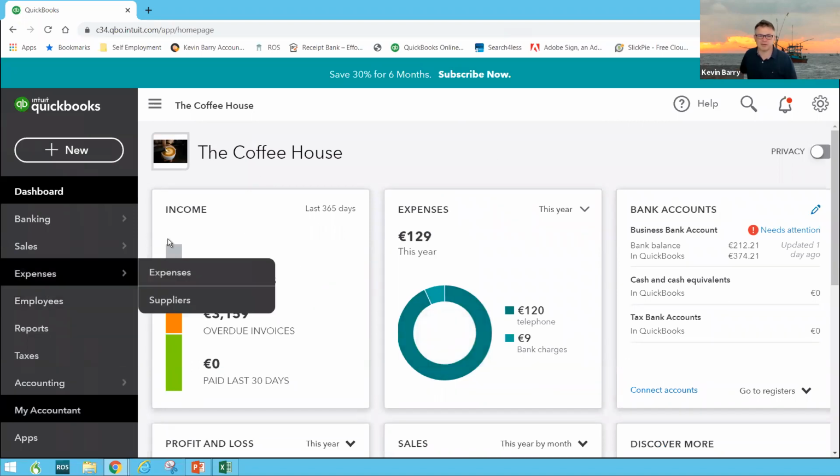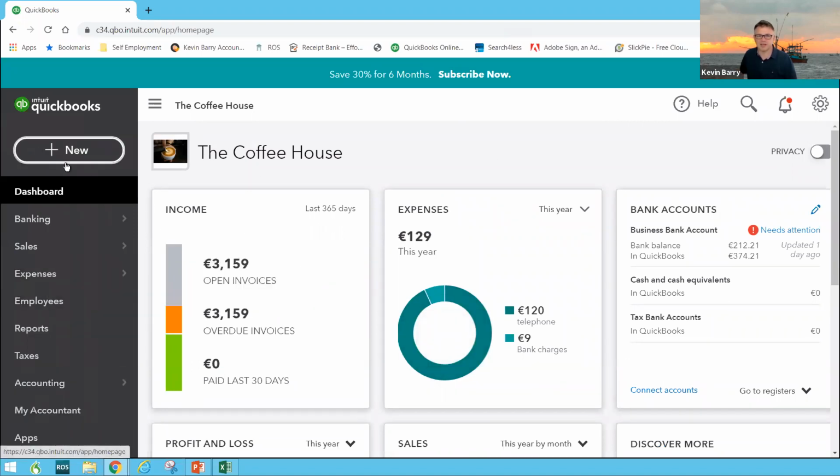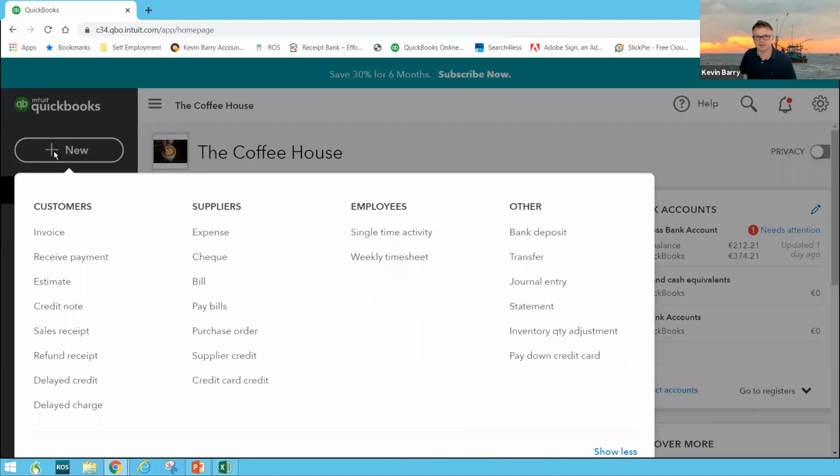But if you get lost anywhere else, you come back to that dashboard and you'll find your way in generally from 3 places. The one I prefer is this one up here, top left, the plus. Nearly everything is in there. So here's how you issue an invoice, and if the person pays you, receive the payment, you do quotations. All right, if you want to do a check or a bill, or pay a bill.